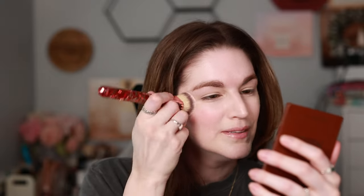It's definitely pigmented. It's not one of those where you can just tap, tap, tap, tap. I hope that made sense. Definitely pigmented. I'm trying to slowly blend that out. It's very smooth feeling on the skin. Like that feels really smooth. It's just really, really pink.